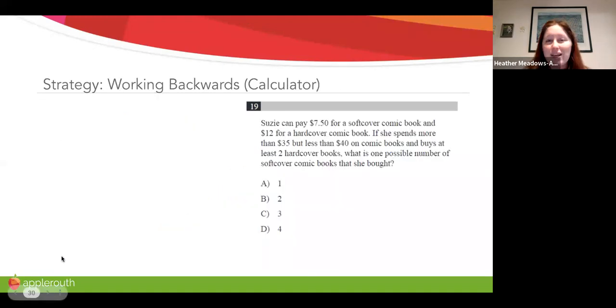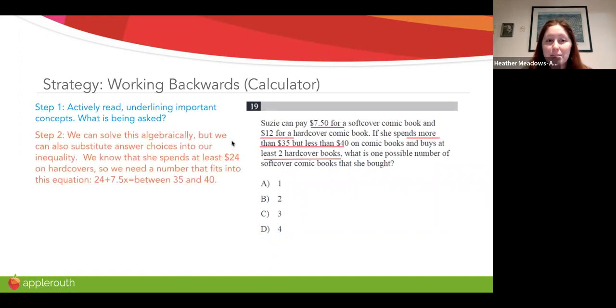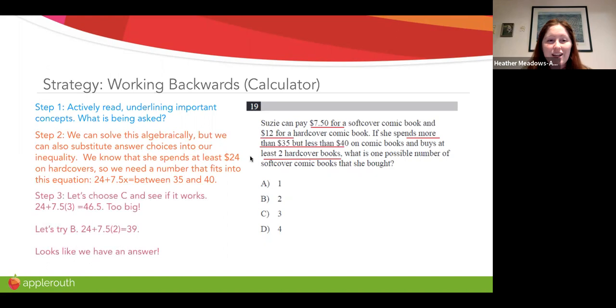So one of the first strategies, right, is working backwards. We can get a word problem here where they give us some parameters about how much you need to spend per comic book. Working backwards is a great way. We can solve this algebraically, but we can also work backwards. So we can choose choice C, let's plug it in. That answer ends up being too big. Let's try another one. B, that works, right? Again, this will be in the calculator section, so it's easy to plug and chug and use your calculator and get through this one pretty quickly. So working backwards is totally a valid strategy here too. A little bit easier in the calculator section, of course.